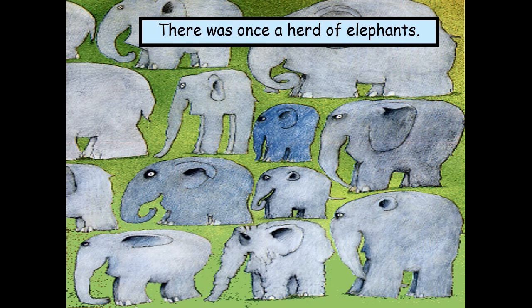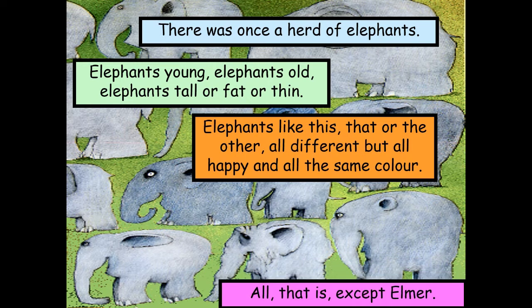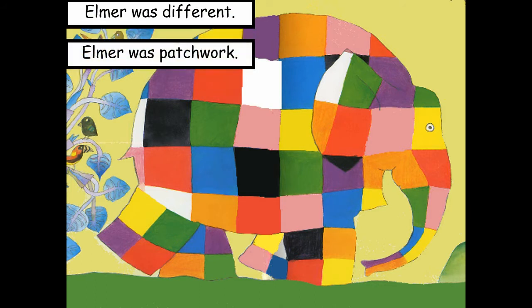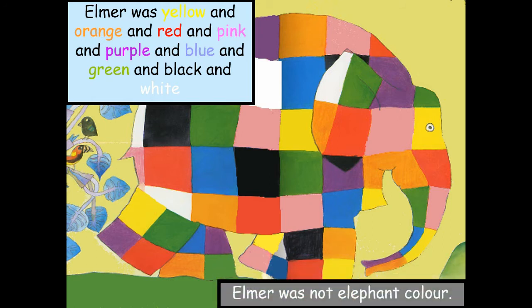There was once a herd of elephants. Elephants young, elephants old, elephants tall or fat or thin. Elephants like this, that or the other, all different but all happy and all the same color. All that is, except Elmer. Elmer was different. Elmer was patchwork. Elmer was yellow and orange and red and pink and purple and blue and green and black and white. Lots of different colors, right? Elmer was not elephant color.